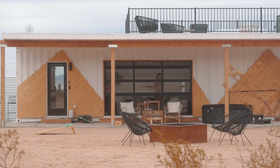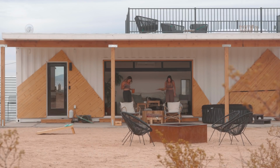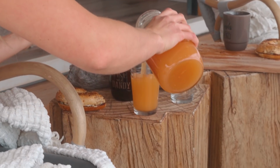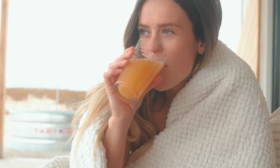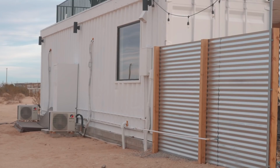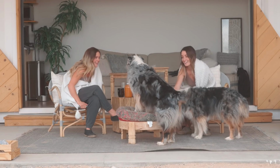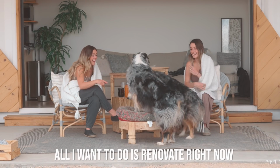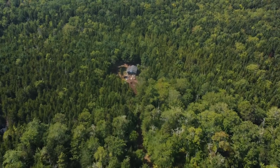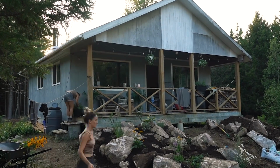Okay. I love this. I knew you'd love it. We have to do this at the cabin. This is such a perfect morning. The view, man. So quiet. The vibe, it's so simple. I love the simplistic style of this place. It's very unique. It's very inspiring. It's the door for me. The garage door is really cool. All I want to do is renovate right now. Yeah, we're really missing the cabin right now. I think we miss it more and more each week.